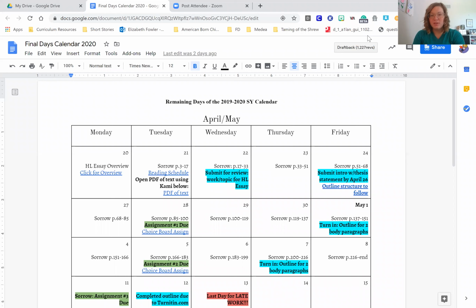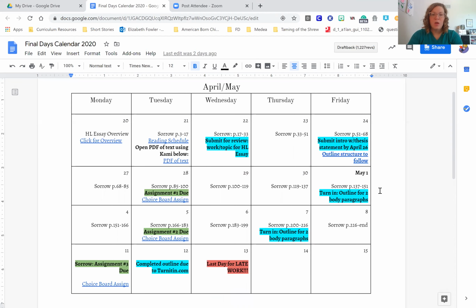So you should be able to see on my screen the calendar that I have put together for you all, that I have also posted on Google Classroom, and it is embedded, or rather hyperlinked, on the weekly slides as well. So let's take a look at this calendar. I'm going to show you all of the information that is on here to help you pace out the last 4 weeks of work.